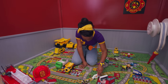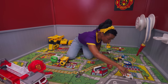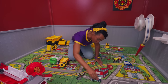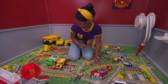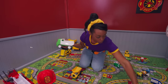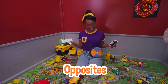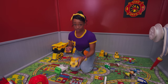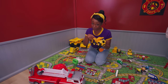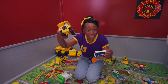And look at these trucks. Let's go park. All right, to the parking lot we go. Oh, and look at these trucks. They're really big. Oh, and these trucks are small. Big and small. Those are opposites. How about this one? Big or small compared to this truck? Pretty small, right? But what about compared to this one? Oh, now it's really big.